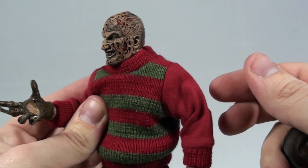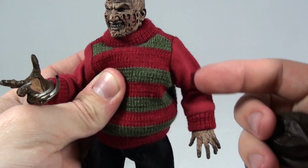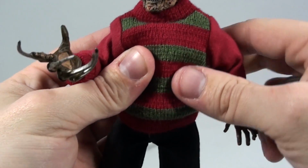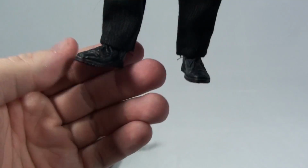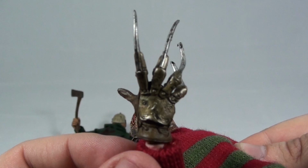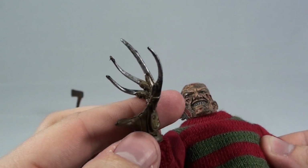As you can see, he's got his sweater, and you can kind of tell this is from the first film, because in the first film, he didn't have any stripes on his sleeves there. So this one just has the red. If anybody was wondering, he has the jeans, shoes, and then get a closer look at the glove here. Very, very cool.